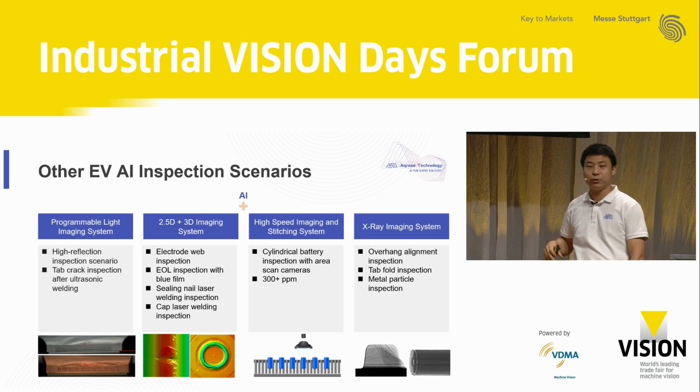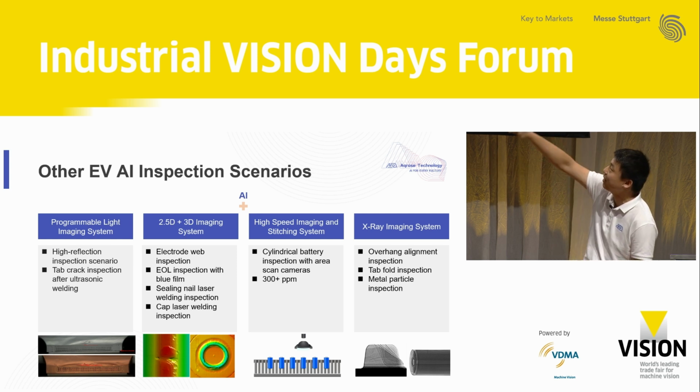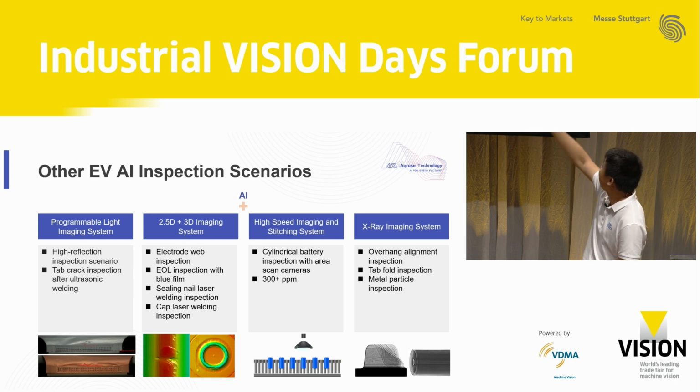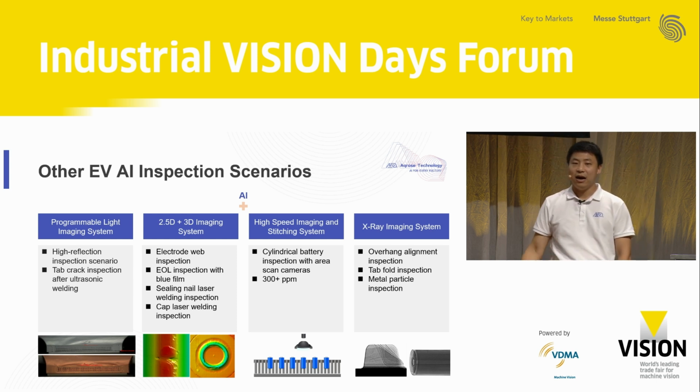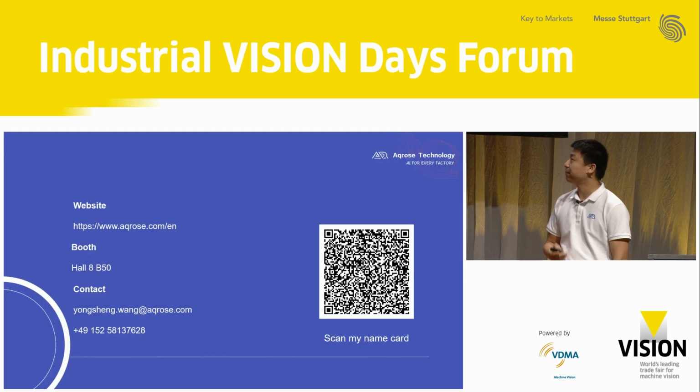Then the last page is to introduce a little bit more fun application cases that combine AI with other technology, including a programmable light for crack inspection, combining with 2.5D and 3D imaging systems for some welding inspection, and also some very high-speed image capture and stitching systems, and also combining with X-ray. Those are also some other interesting cases in the EV battery.